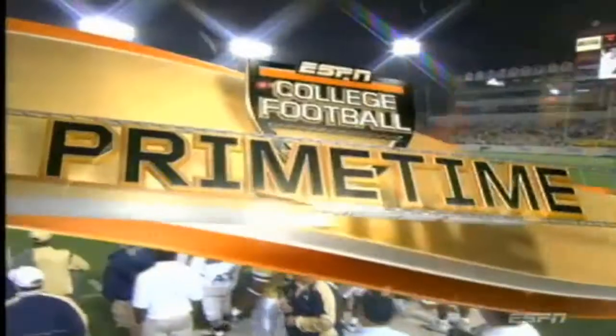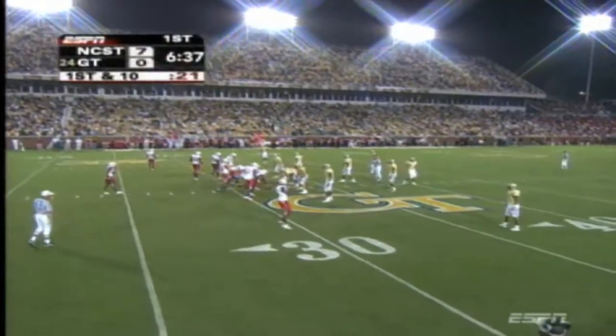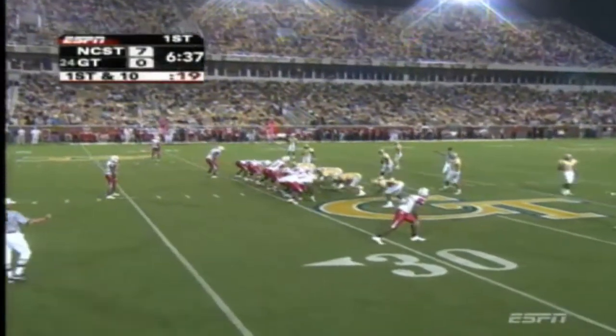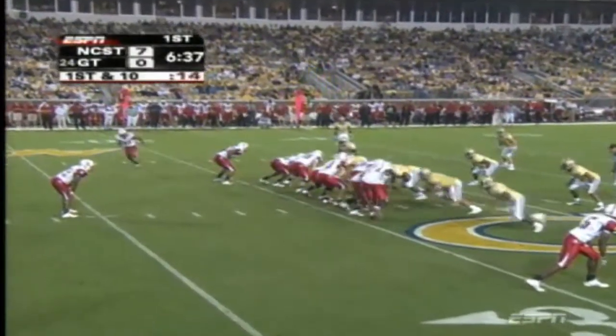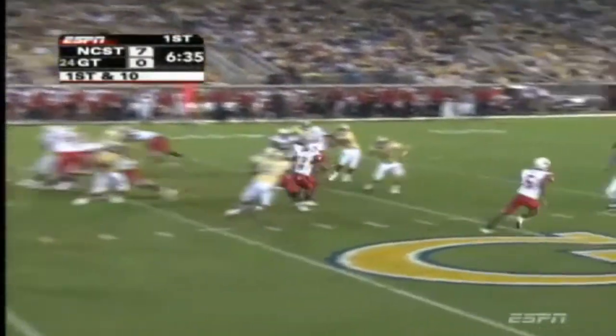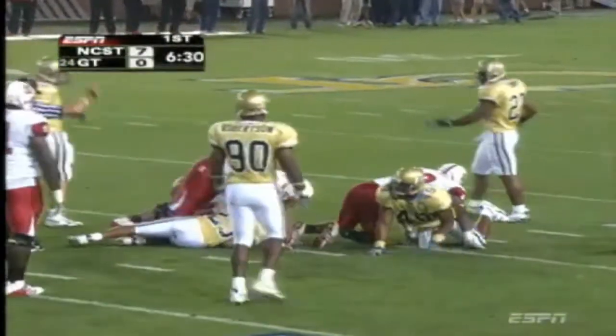Back here in Atlanta, North Carolina State leading 7-0 here on College Football Primetime. The Wolfpack trying to even their record at .500. Their only victory is against Eastern Kentucky. First and 10 from the 32. Jay Davis, the quarterback, gives it to this exciting freshman, Tony Baker. 13 to the 45, a first down.